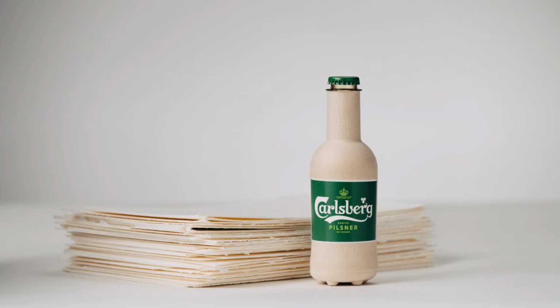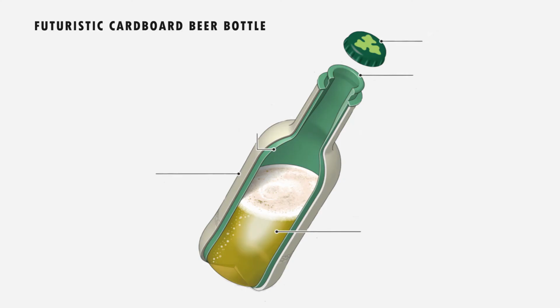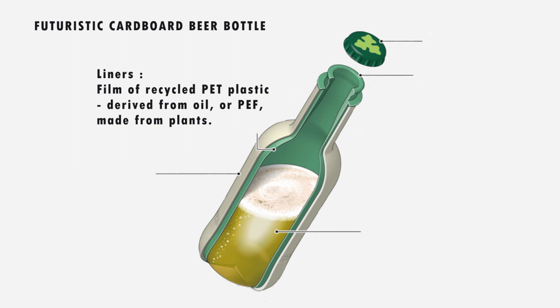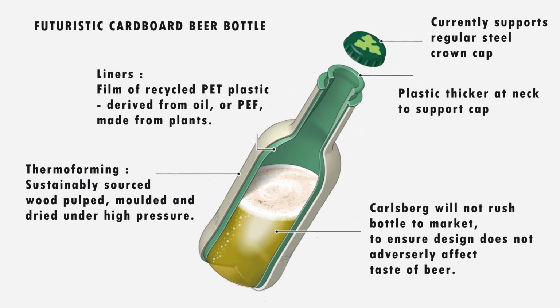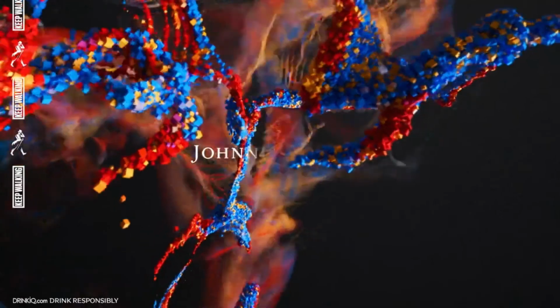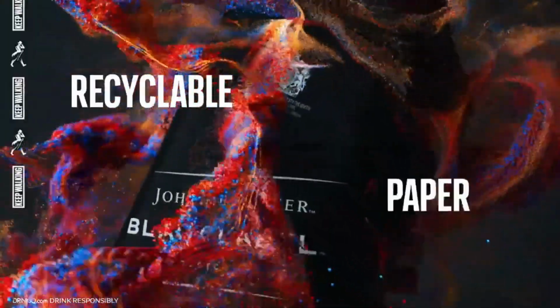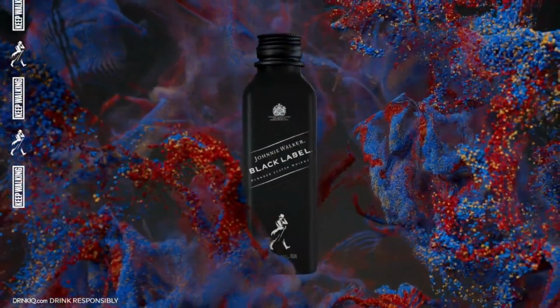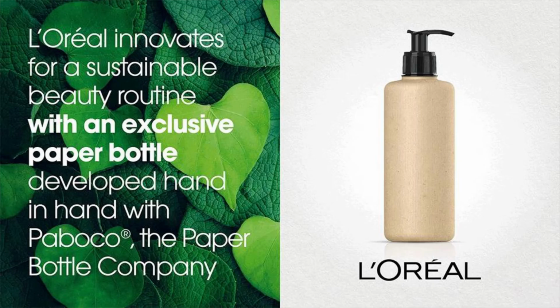Not only Coca-Cola, but more and more major beverage manufacturers have the idea of implementing 100% paper packaging. At the end of 2019, Carlsberg put the first paper bottle in the world on the market. Two prototypes were developed simultaneously. The first used a thin, recycled PET polymer film barrier, and the other implemented a completely plant-based PEF polymer film barrier. Carlsberg's ultimate goal is to develop a 100% plant-based bottle without any fossil-based plastics. In 2020, Diageo, one of the world's largest producers of spirits and beers, announced its brand, Johnnie Walker, will launch a new paper-based whiskey bottle in spring 2021. Brands such as Absolut Vodka and L'Oréal are also already using paper bottles.